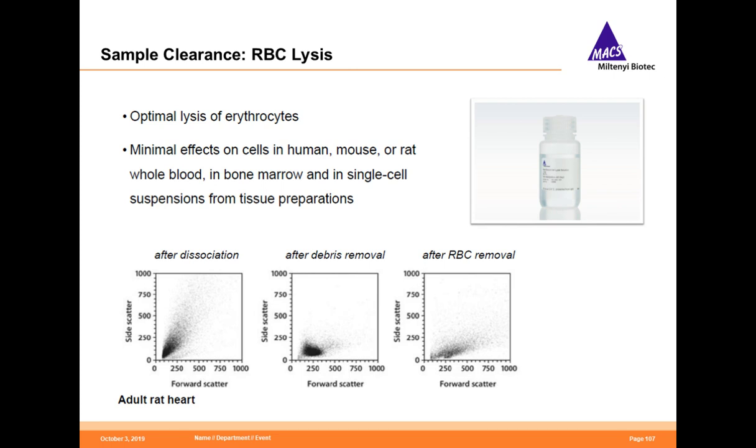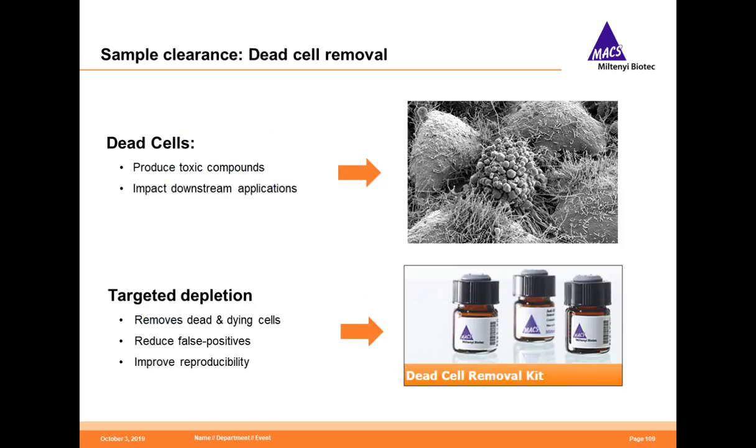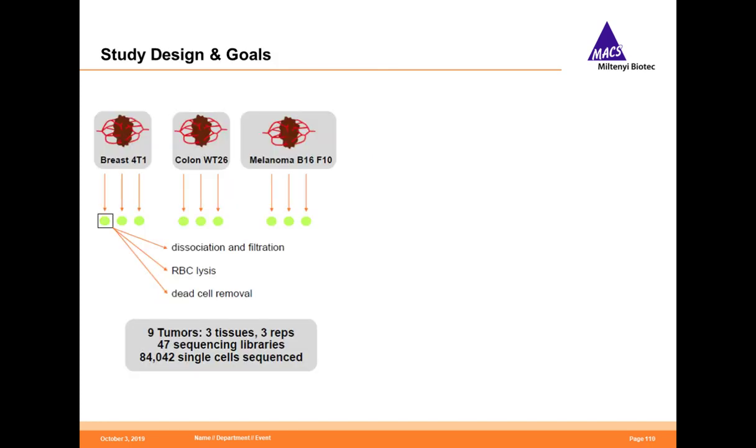As mentioned, we have our RBC lysis that allows you to lyse the blood cells of interest. We have our debris removal that will get rid of a lot of the background signal. And then we have our dead cell removal. These cells produce toxic compounds and can impact downstream applications. They're also very sticky, which makes single cell sequencing very difficult.